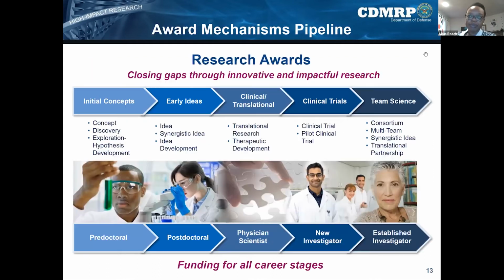Next slide. We have research awards throughout the developmental stage for a project, as well as many depending on the career stage. So we have some research award mechanisms that look at initial concepts all the way through team science awards, clinical trials, early ideas. And then we also have some that are directed towards pre-doctorals, postdoctorals, new investigators, established investigators, and the like.